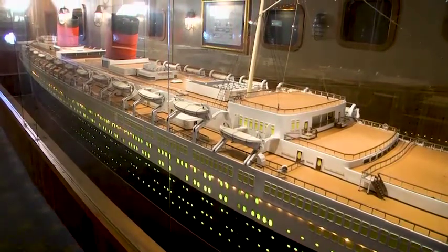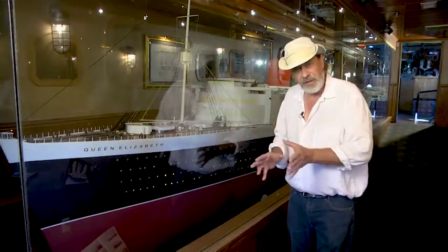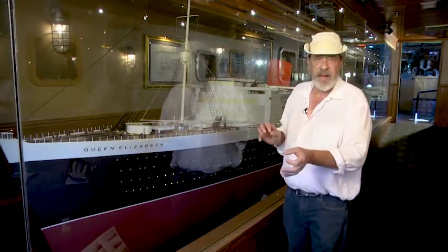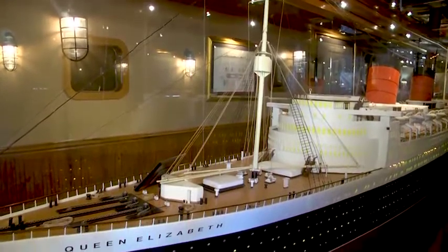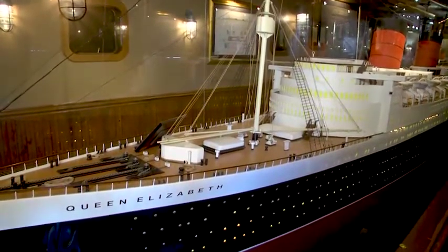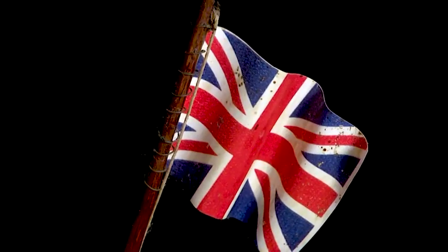I restored this one. It took just under a year for me to take it apart, fix it, put it all back together, and then add a few things. So here she is at 30 feet long, and she's about 3 feet wide. And I was very happy to do this one in 1998.